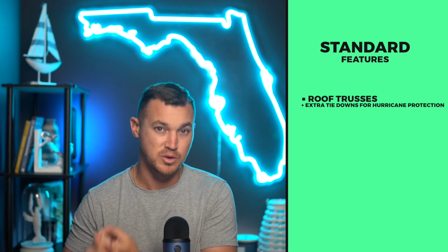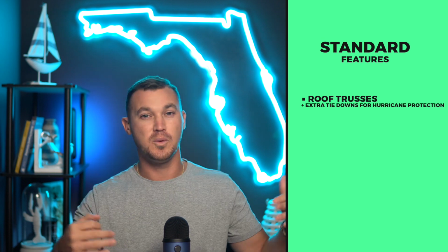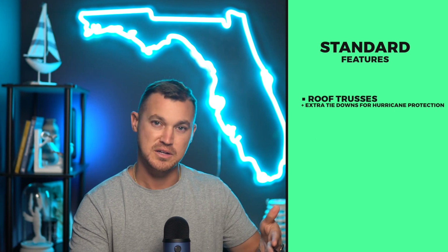Now let's talk about the standard features. Number one, you get professionally engineered roof trusses with extra tie downs for hurricane protection. That is an insurance credit that you get on your side when you have those extra straps to hold on those roof trusses in the event of a hurricane. So you get an insurance break on your yearly insurance bill for that.